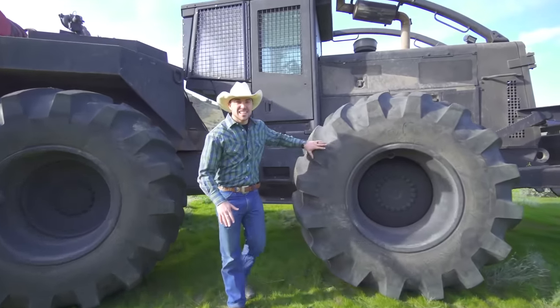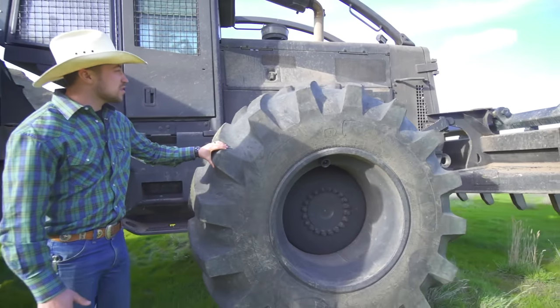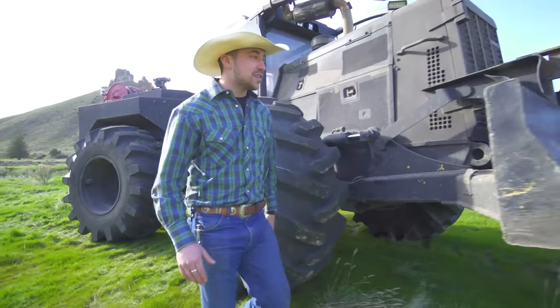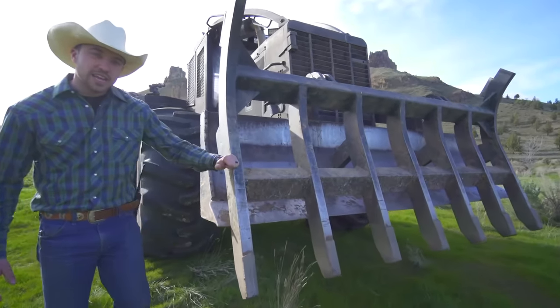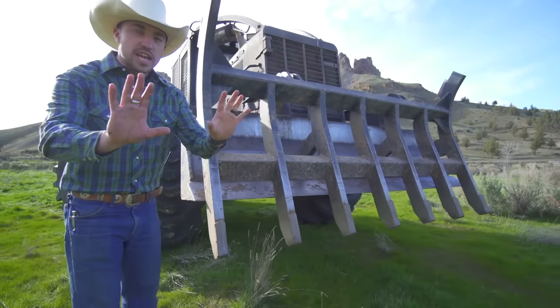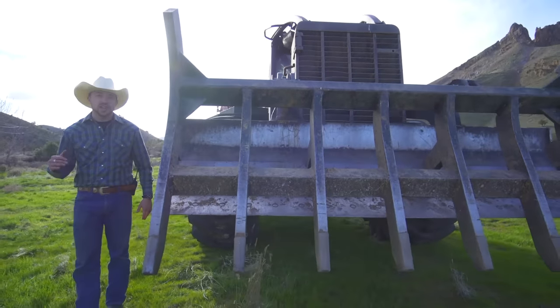You see these big tires? This is just like a monster truck tire. Look how huge it is. These are so the Skidgen doesn't get stuck when it's out in the wilderness. Let's go up here to the front. Up here we have the plow and we have the brush guard. And this goes down to the ground and it pushes and it clears all the brush and it makes a fire line so that when the fire comes to the fire line, it'll stop.